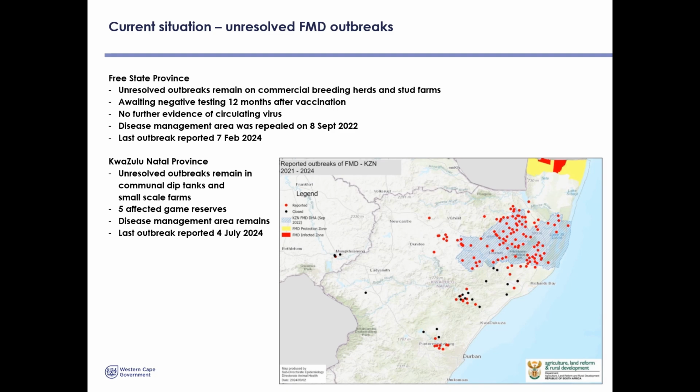So there still are unresolved foot-and-mouth disease outbreaks. Firstly, in the Free State province, because there were commercial breeding herds and stud farms, they chose not to depopulate and slaughter all the animals, which means that they have to wait 12 months after vaccination before they can be tested to see if they are now free of the disease and quarantine can be lifted. However, there has been no further evidence of circulating virus. The last reported outbreak was the 7th of February of this year. Basically, we're now just waiting the 12-month period so that we can test all affected farms and prove that they are free. And that disease management area in the Free State was repealed already on the 8th of September in 2022. So there's no more disease management areas in the Free State.